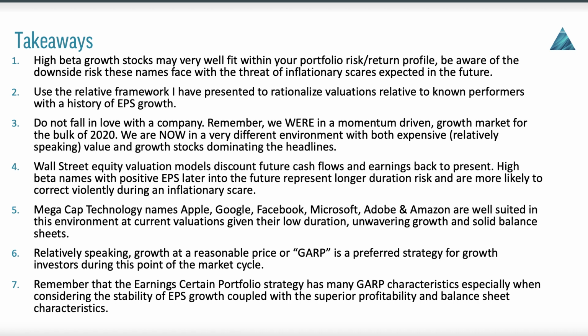Remember, we were in a momentum-driven growth market for the bulk of 2021. We are now in a very different environment. We've got expensive, and I'm speaking relatively here, expensive value and growth stocks that are dominating the headlines. And it can be really misleading. So it's very helpful to be able to cross-check what you're seeing and reading.